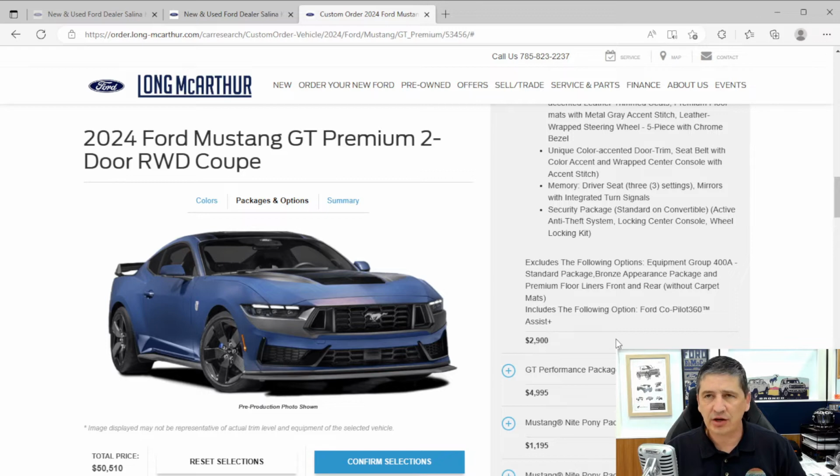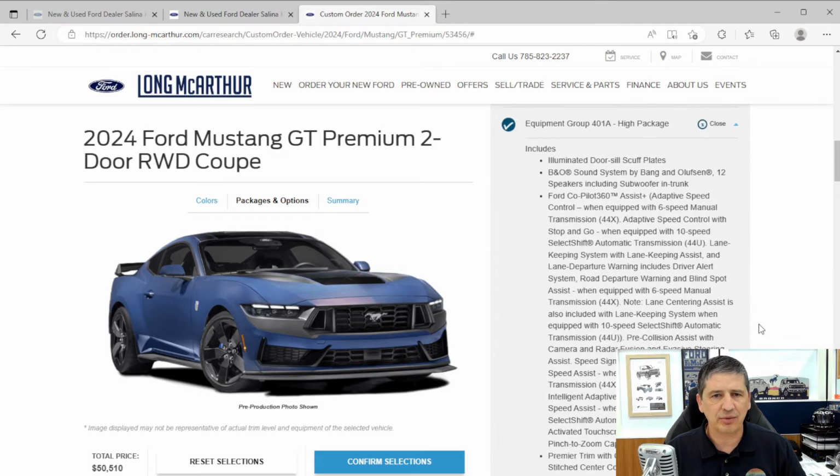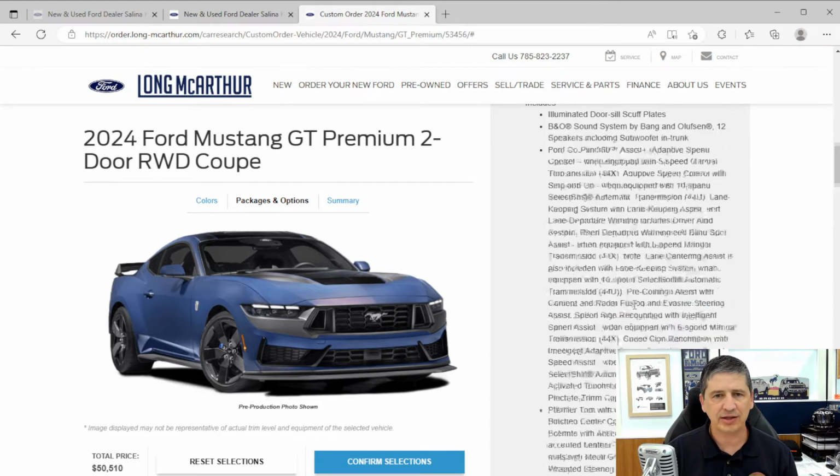It's $2,900, which, let's go through this, and you might see that's probably worth it. So we are going to get illuminated door sill scuff plates now with this. So it's going to have the aluminum scuff plates. Now they're going to be illuminated. Just that GT is going to come through those. Looks pretty cool. B&O audio sound system as well. Bang & Olufsen 12 speaker, including the subwoofer in the trunk. That is going to be included in this package.